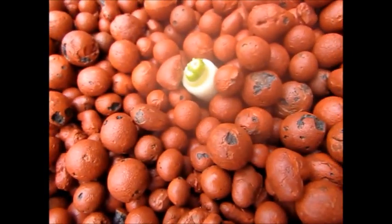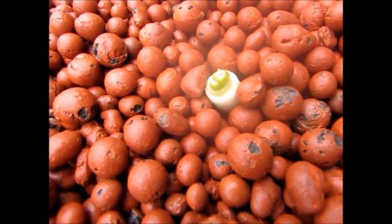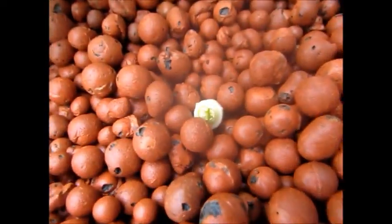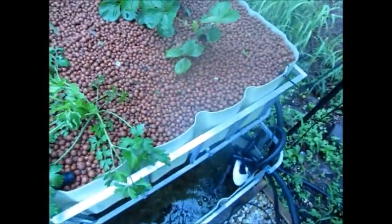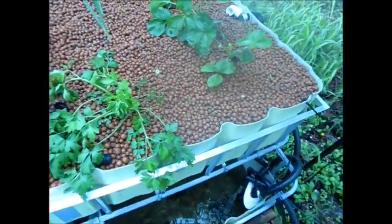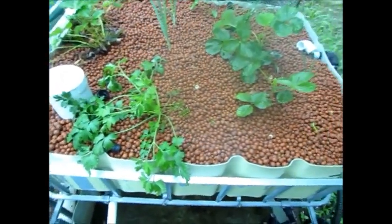These are the little green onions, shallots, or spring onions, whatever you want to call them, from wherever you are, that I planted the other day, and they've all got a little bit of growth on them. So just to show you that they're growing alright. So aquaponics is the other big one we want to get going this year.